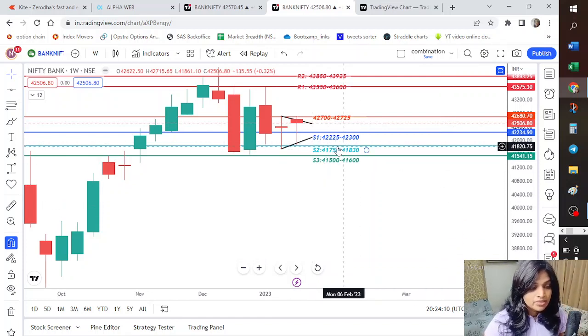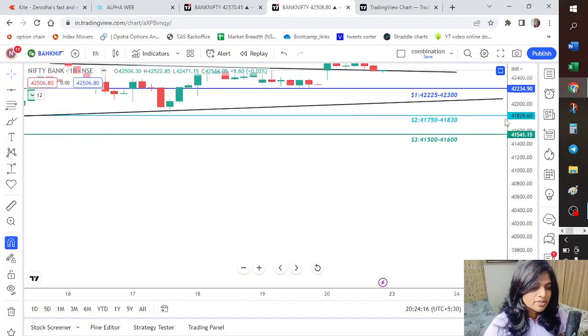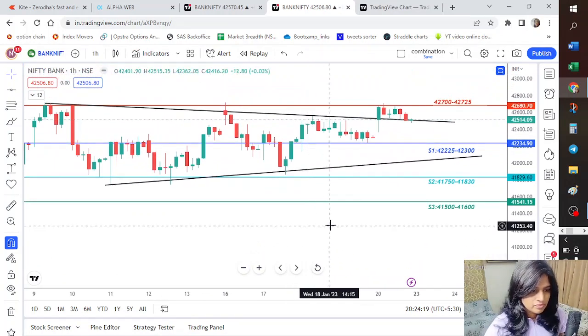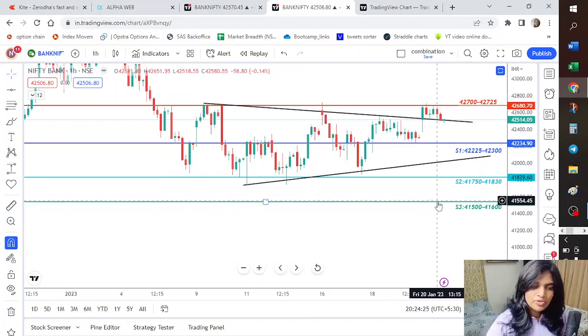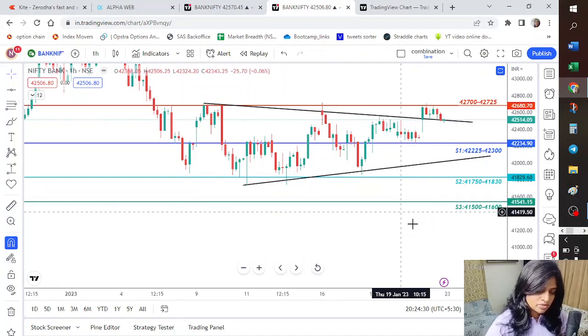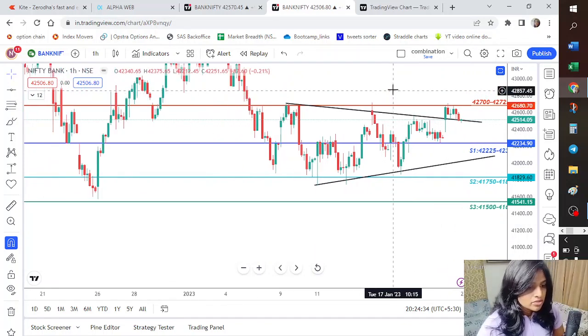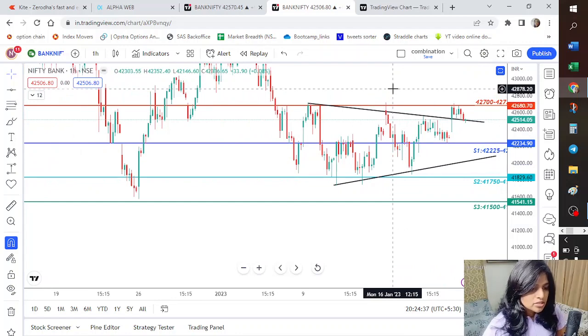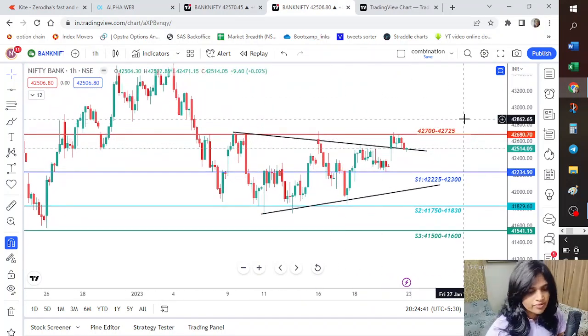See, the problem is the aggressive short side would trigger only and only if we break this particular low. We can take some small shots here, but the aggressive would be somewhere around 41,700 or something, and that too for a short range of 41,500. The major aggressive low zone for going clean shots would be below 41,500. So I would look for opportunities to go long if at all we see a breakout above 42,700.